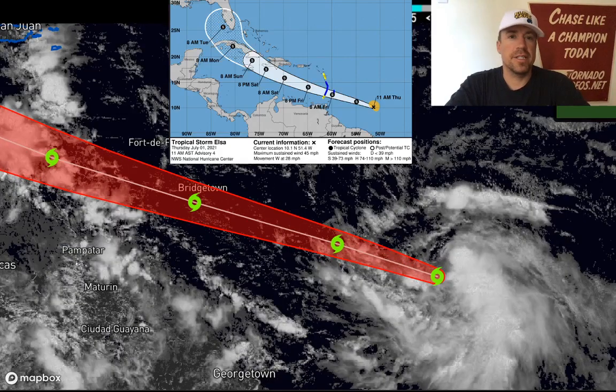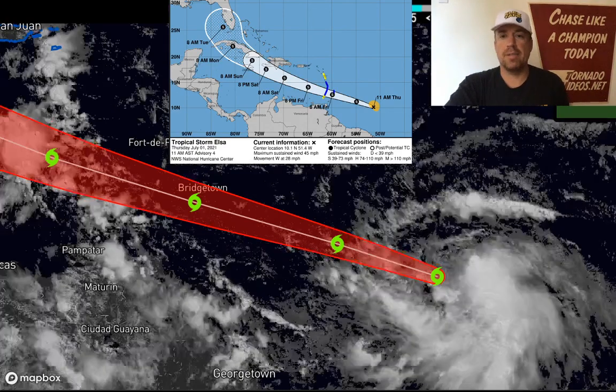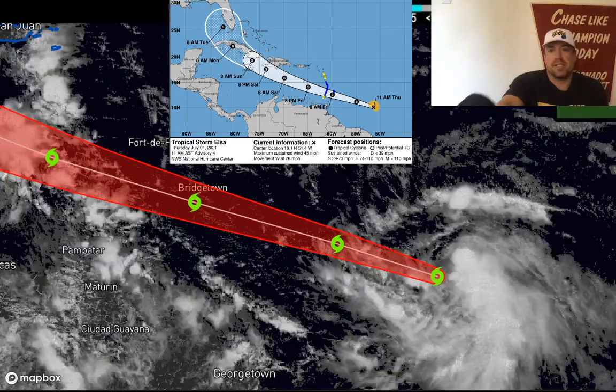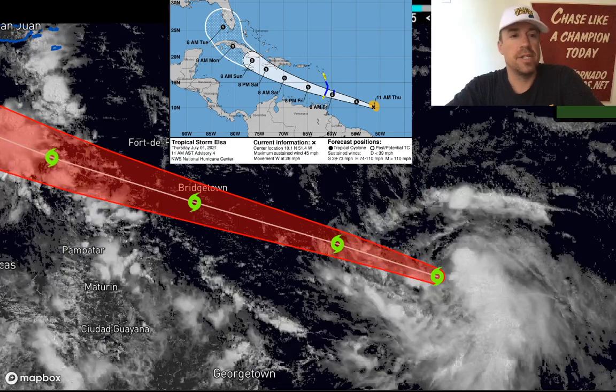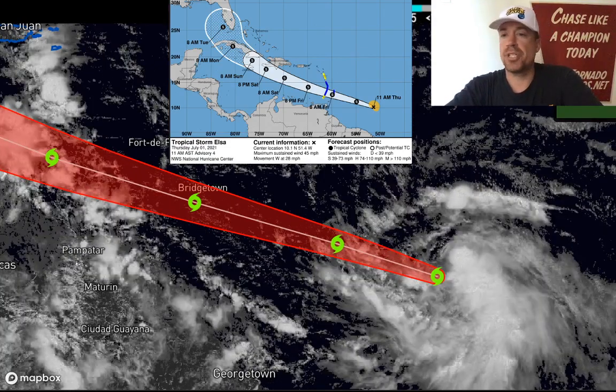Good morning, everybody. This is a live extreme weather briefing as we have newly named Tropical Storm Elsa to discuss. It is heading toward the central Lesser Antilles. Tropical storm warnings are in effect for the central Antilles, heading toward the Bridgetown area. Looks like you're going to be in the front right quadrant, the worst portion of this storm.